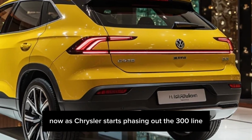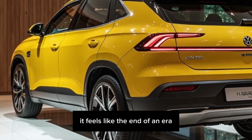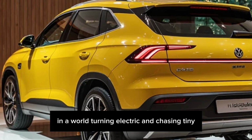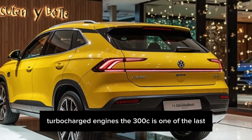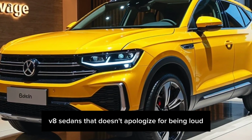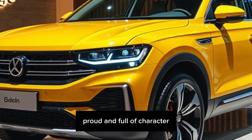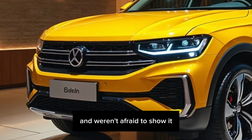Now, as Chrysler starts phasing out the 300 line, it feels like the end of an era. In a world turning electric and chasing tiny turbocharged engines, the 300C is one of the last real-deal V8 sedans that doesn't apologize for being loud, proud, and full of character. It's a salute to the days when cars had attitude and weren't afraid to show it.